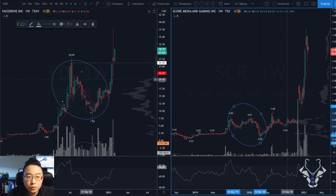You know, these two consolidations after the run up look somewhat similar. SCR Score was a little bit weaker. From there, solid pop, then a nice follow through. Here we saw Score, we saw a pop sideways, then nice follow through. Now we saw a pop sideways and potentially seeing that follow through.